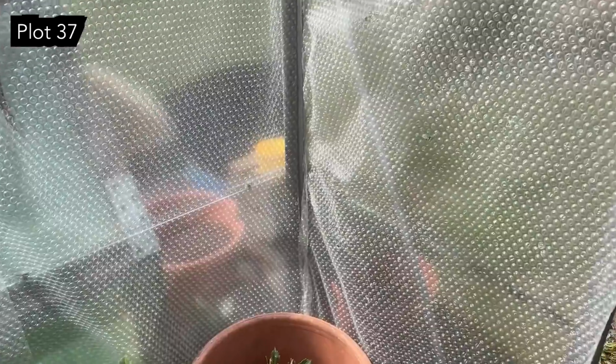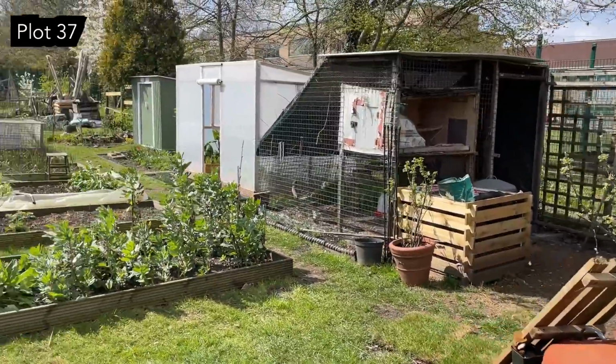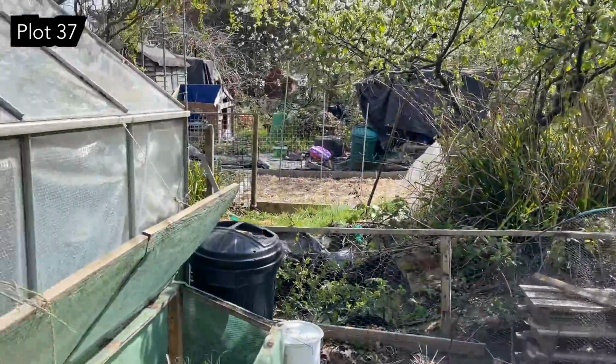Yeah. Right, back outside, we have got... God, it's such a lovely day. I'm going to start with... Actually, no, let's have a look at the cold frame because I've got some stuff in here.